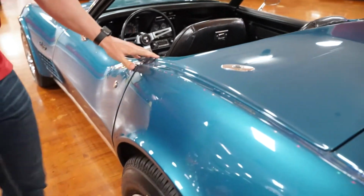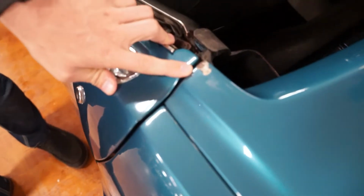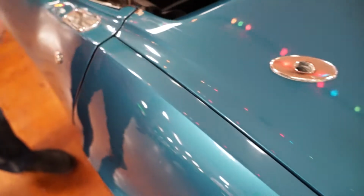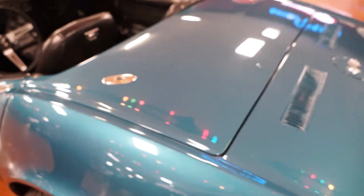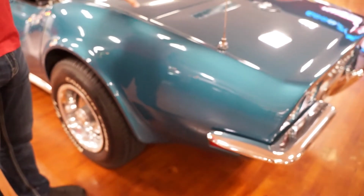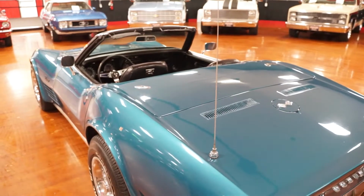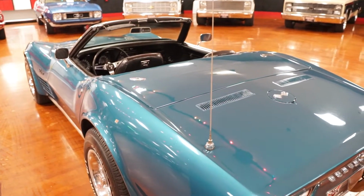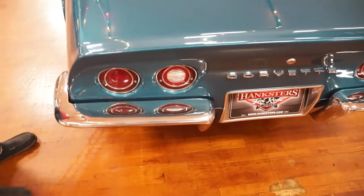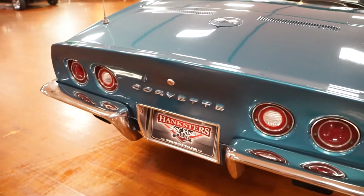There is a little paint chip there where maybe the convertible top rubbed. You know, the paint right there, so that is there. Paint quality on the hatch where you put your convertible top and the rear deck, where your fuel door is at. Everything looks to be in pretty nice shape. There's no blistering, cracking, bubbling, anything there on the rear of the vehicle.